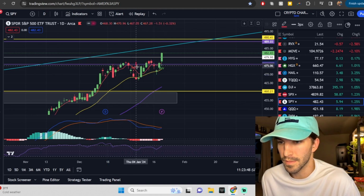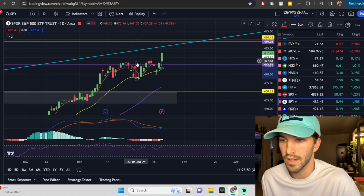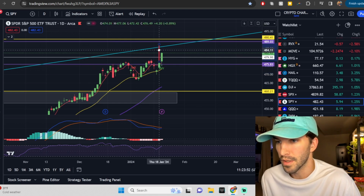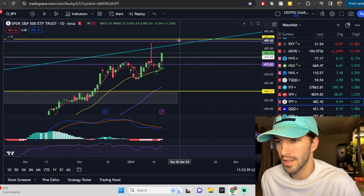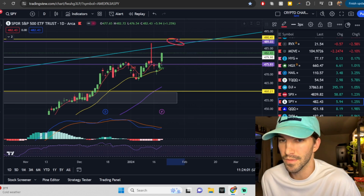So now we can see this measured move here, and let's see where we might end up in the near future. Let's put it right at this top here. If we put it at this top here, you can see the upward side of that risk range is maybe going to be the target as of next week.